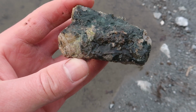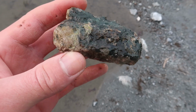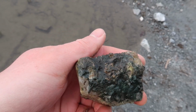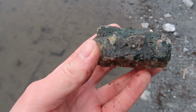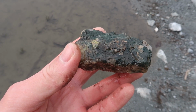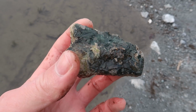They're kind of covered in chlorite, but if I could find a decent pocket, might be some pretty cool points. And lots of the time in these chlorite zones around here and places with epidote, they'll have some really nice inclusions in them. So yeah, I'll definitely be looking out for that. Very cool.